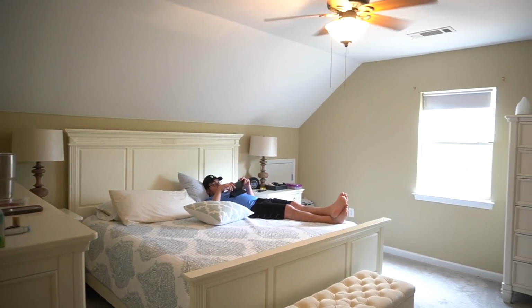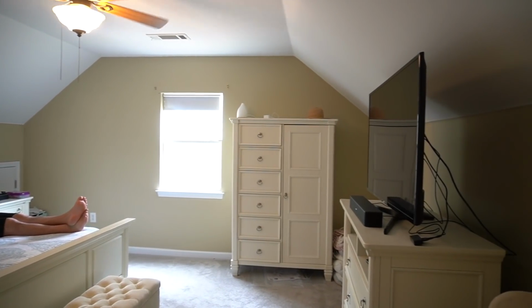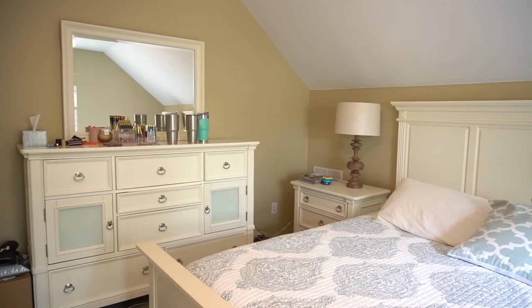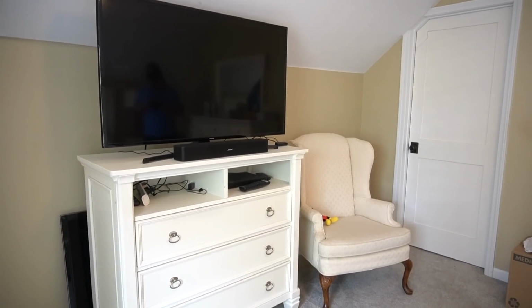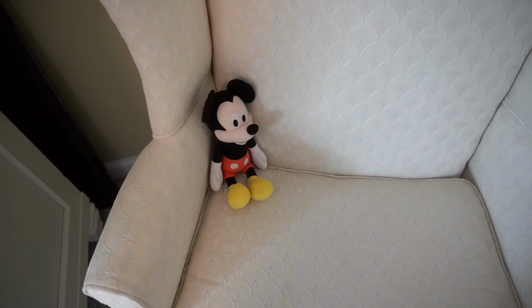All right, let's get started. So this is the room we are working with. As you can see, there is absolutely no character whatsoever, and it's pretty much a hot mess. We literally just plopped the furniture down when we moved in, and we've been focusing on taking care of the rest of the house that needed to be fixed up. Since we're nowhere near being done in the rest of the house, it was time for us to create a nice little getaway for us at the end of each long day.